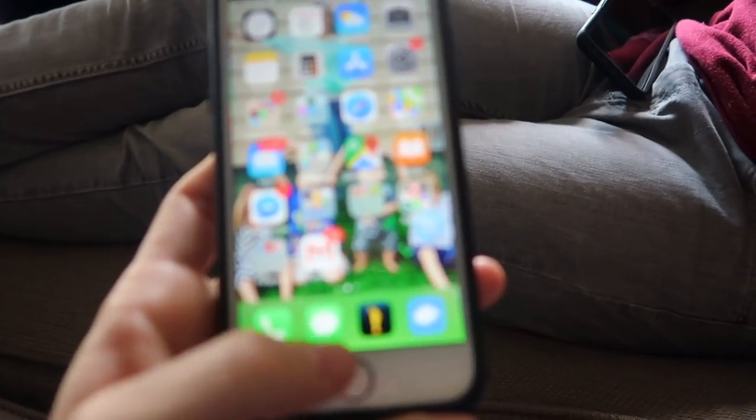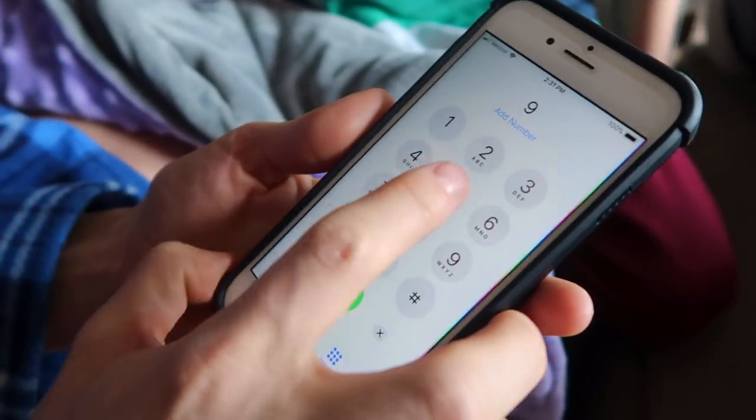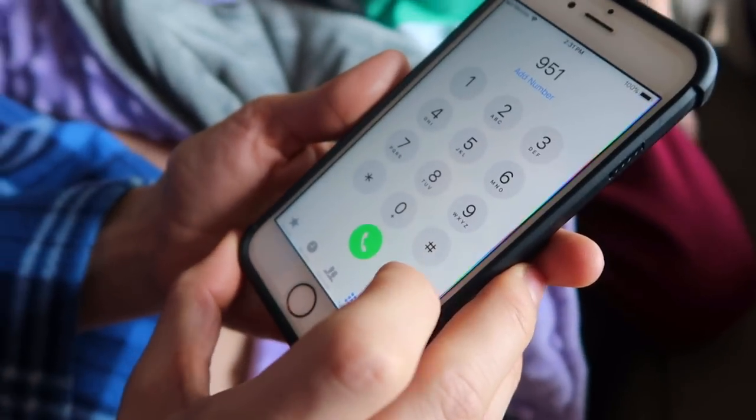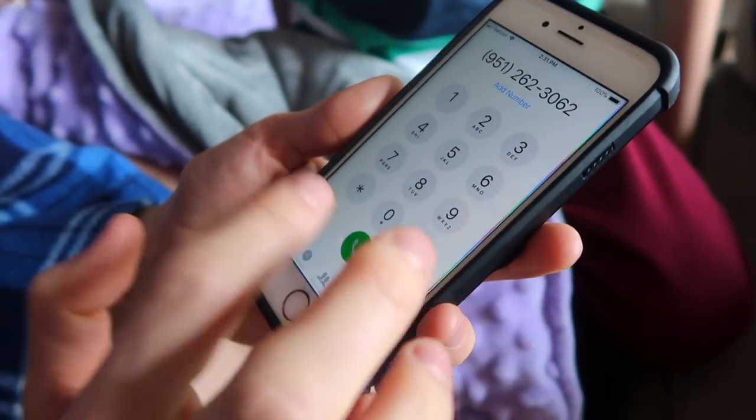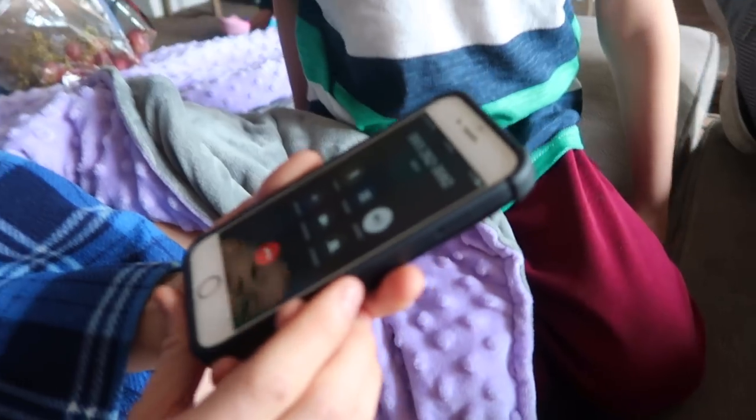You ready to call the number? Sure. Okay, read me the number. Okay, the number is 951. Yep, 951-262-3062. Call, and put it on speakerphone. Everybody!